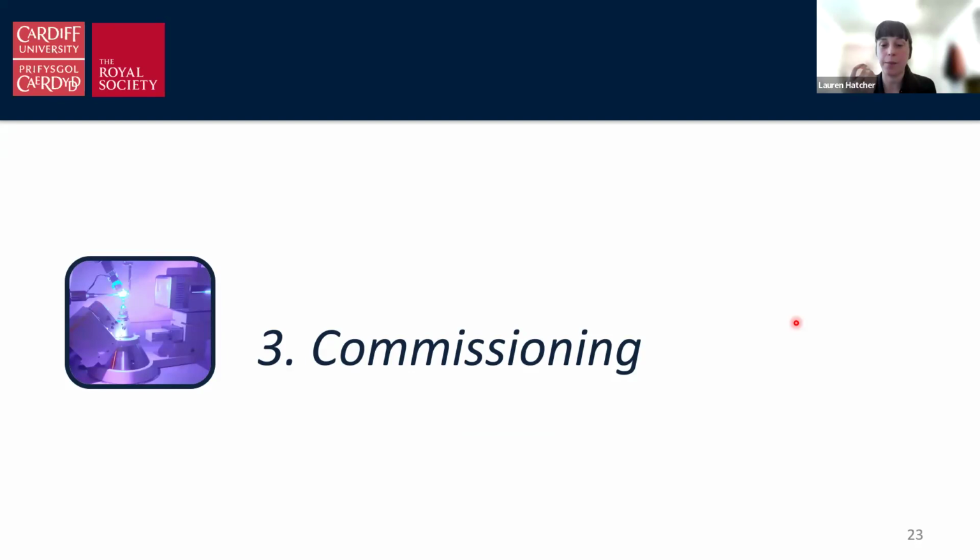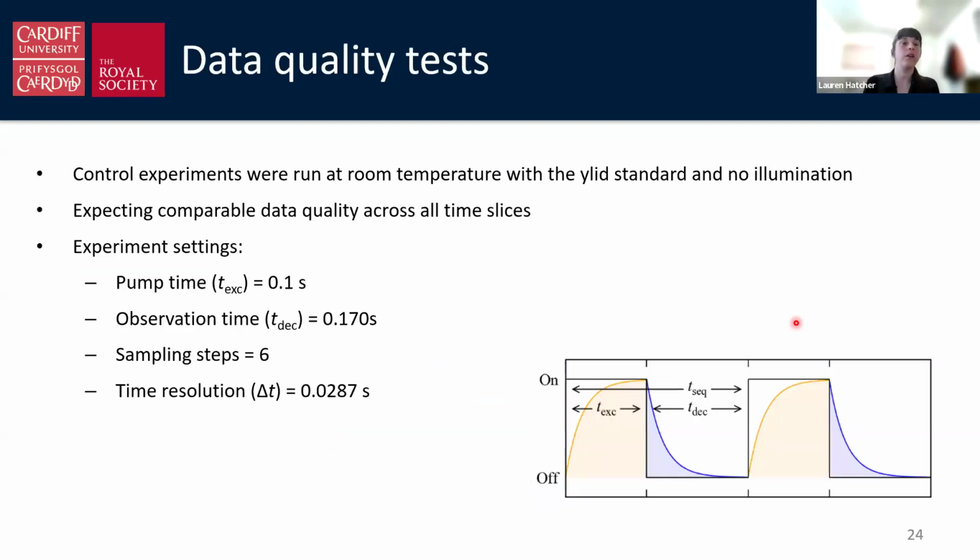So now I'll talk a little bit about a few commissioning experiments we've done with this. So the first ones were just very straightforward data quality tests. So these were control experiments where we're basically running at room temperature with the ILID crystal, just as a standard, and no illumination, just so we can assess the kind of the data quality coming out at some of the lower time resolutions that we might want to look at. So you can see we've got a pump time here, nominal pump time of 0.1 seconds. Really, we haven't got any LEDs in there or any light at all. So this is just to prove that it's working and look at the triggers.